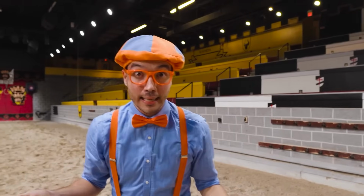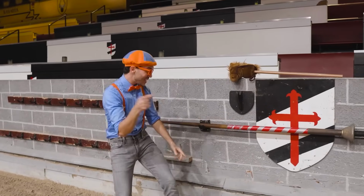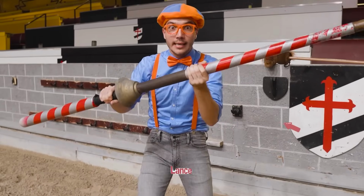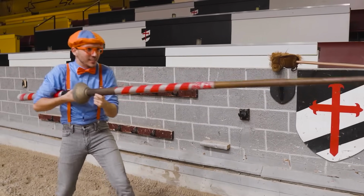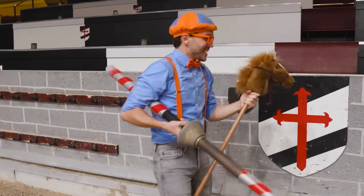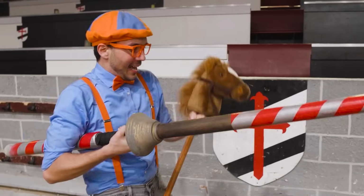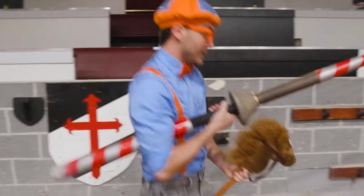But first, I need to get some knight's gear. Come on. Whoa, look at this. It's a real life knight's lance. Whoa. And this is really heavy. This is what I'm gonna use to try to complete the Big Rings Challenge. But what's a knight without its trusty steed? And hey, look, this is my trusty horse, Brownie. Hey, hello, Brownie. Hello. Okay, I have my lance and I have Brownie, so we're all ready to do the knight's challenge. Let's go.